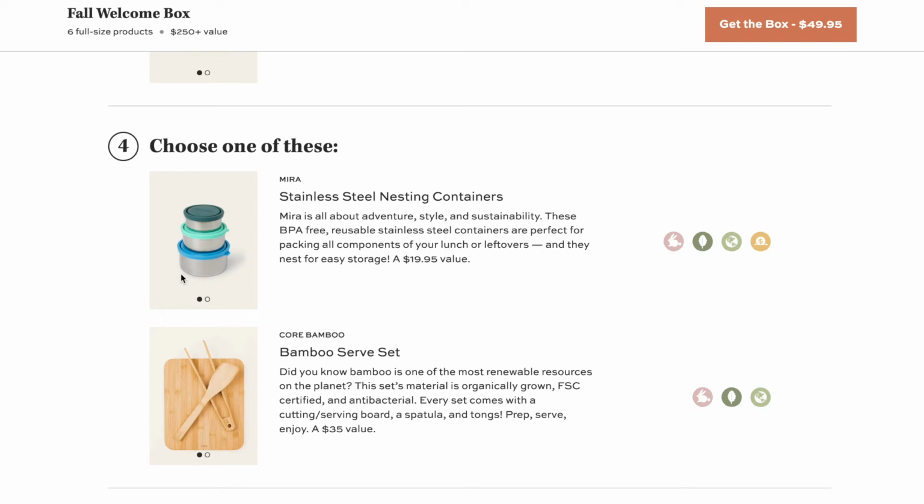The 4th item here is going to be customizable for annual members. You choose either the Mira stainless steel nesting containers or the core bamboo serve set. I have seen the Mira stainless steel nesting containers in an add-on market, and I almost bought them there. It is a set of 3 different sizes, and they also have lids.